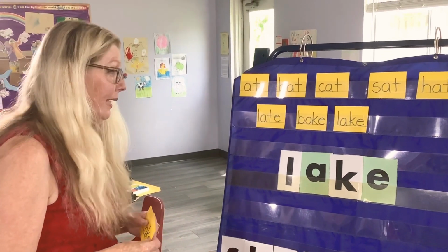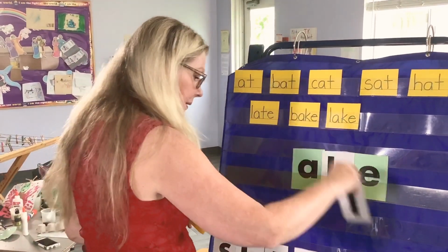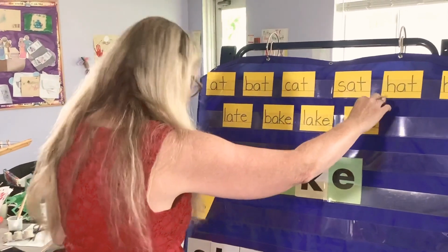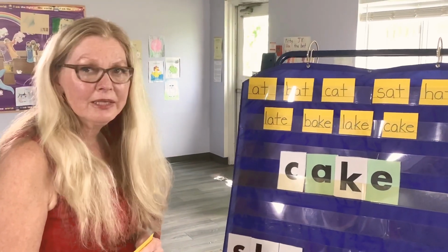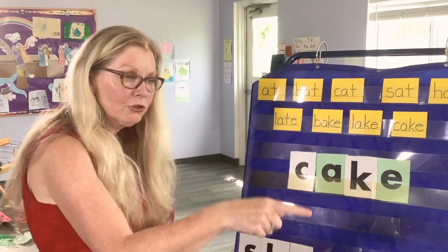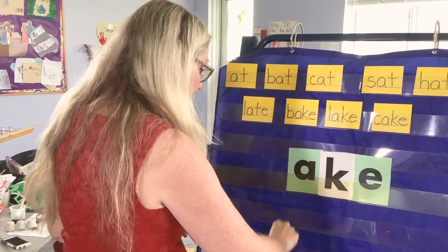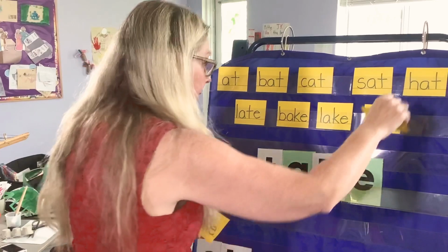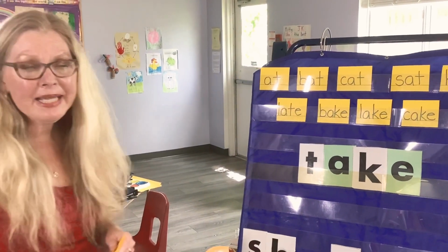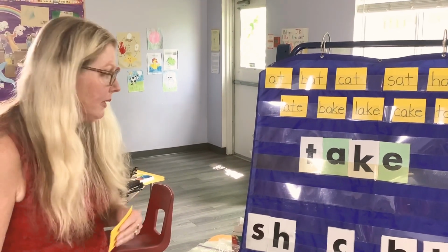Next word, cake. Can you bake a cake? I showed you a recipe. Cake. Next word, take. We take a turn. First your turn, then my turn. We take a turn. Then we won't have any trouble. Take. Next word, sake. Sometimes we say, oh, for goodness sake, just be relaxed, calm down. Sake.